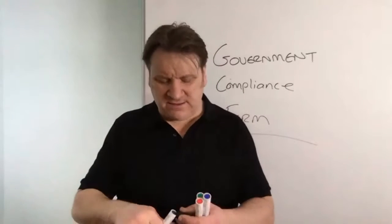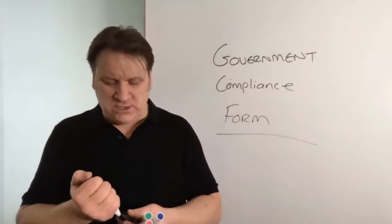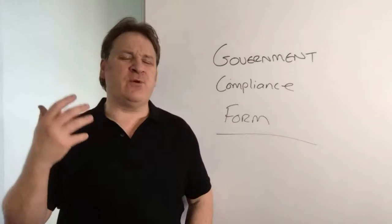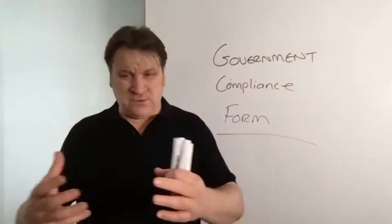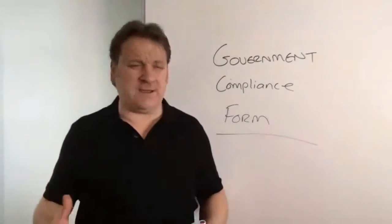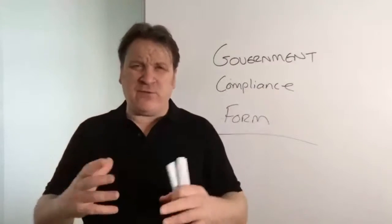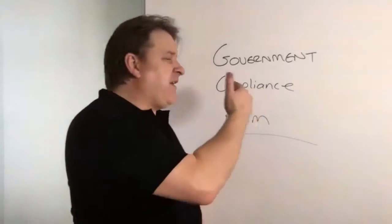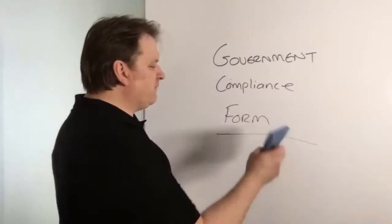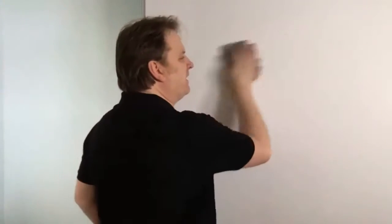It hasn't really got anything to do with the septic tank ban that comes into force on the 1st of Jan. It's something completely different, almost like an MOT certificate for the car, or getting a parking ticket in a car park. The government recently released a law saying that everyone that owns a septic tank has got to have a government compliance form. You can find the form on UK building regs, and it's basically like a template that you download or print off.